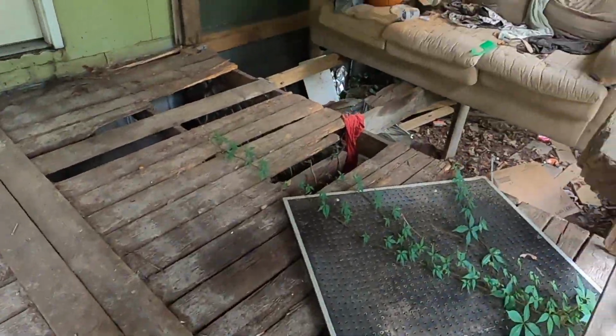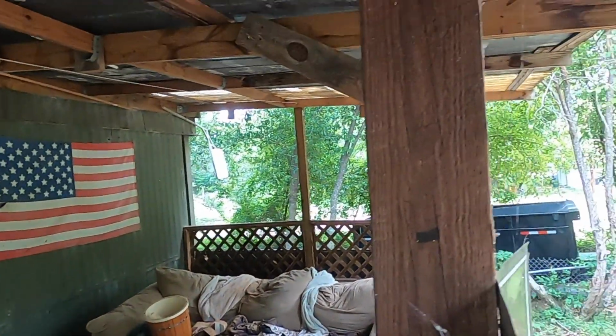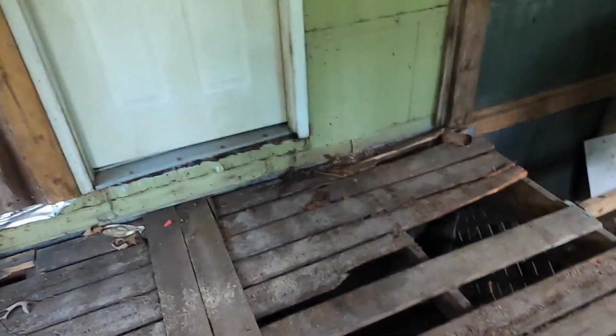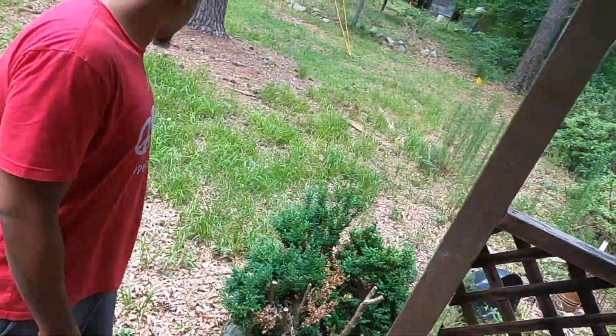But there's the couch, and I'm sure the wasps and everything have had their way. I'm gonna try to walk across this. Nope. Yeah, they locked the inside. I don't want to go in there anyways. We're probably just gonna get an excavator out here and just demo this whole house.